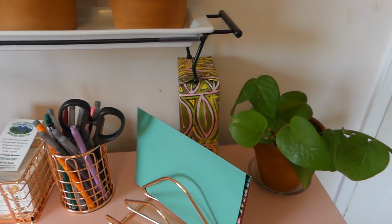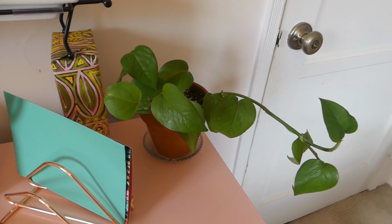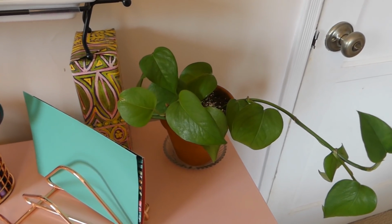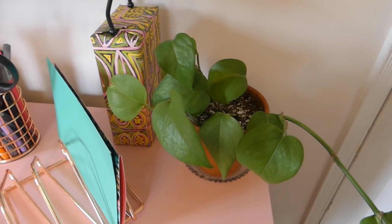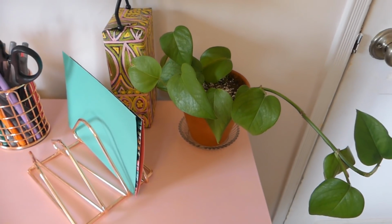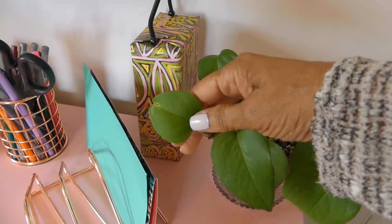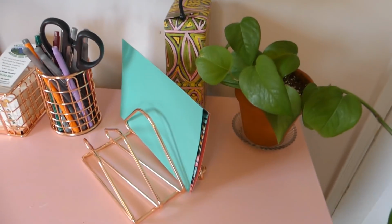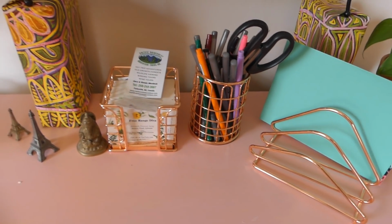Right over here is a plant that I propagated from a 10-year-old pothos. And I've tried propagating before, but everything died once it went into soil. However, this is still alive. In fact, that is a new leaf. The desk set is from Amazon. It's rose gold. I'll link it if you're interested.